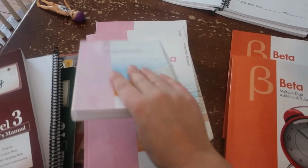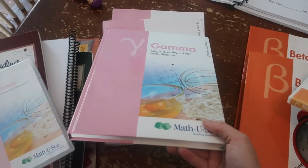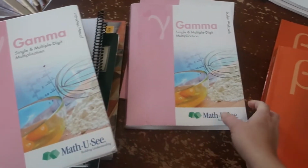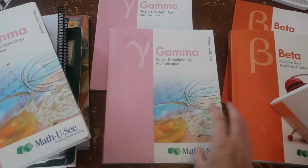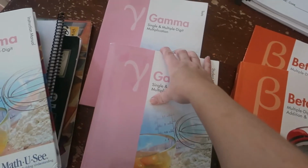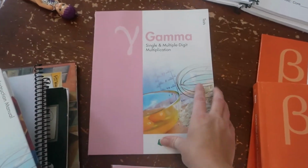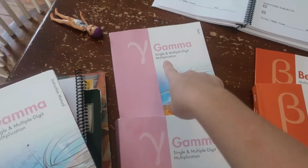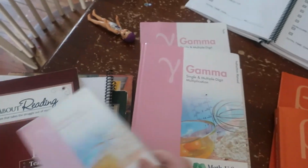It comes with a DVD of a classroom teacher teaching the lesson. A teacher's book so I can help my child if the DVD is hard for them. A student workbook with lots and lots and lots of practice. We don't do every practice sheet unless we're struggling. We do as many as we need to really master the concept, which is great. And then a test booklet, which they do at the end of each section. And the test booklet does have answers for when you get to the harder math and you need the answers.